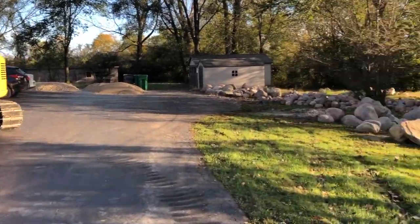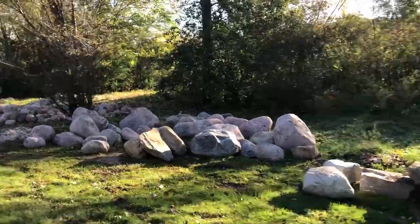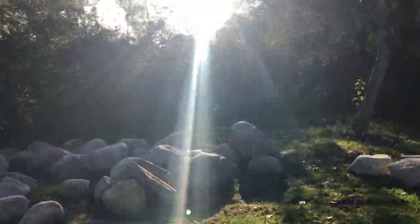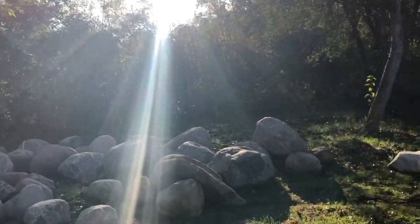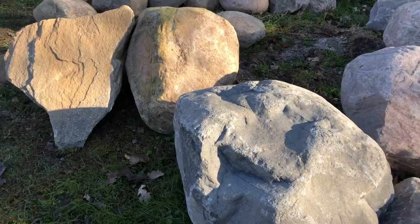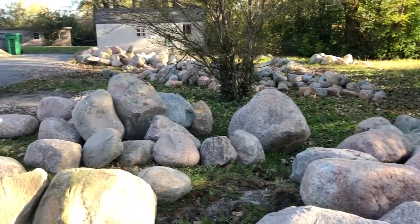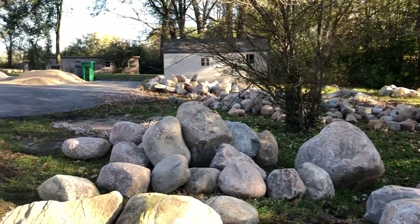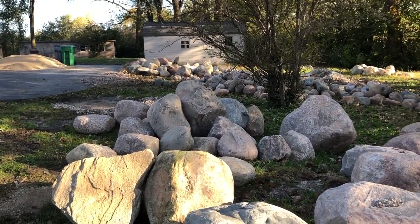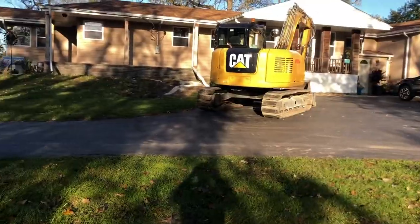You come over here, you can see the rocks that they've been collecting. You can tell they've been dreaming about this for quite some time, and they've got some beautiful, beautiful boulders in here. I love this big gray guy. These are all granite. Big granite cobbles. Most of these are coming from Wisconsin, and they've just been collecting and collecting and collecting. And what's funny is, as I look at all these boulders, I actually don't think they have enough, but we'll see. Let's get to it.